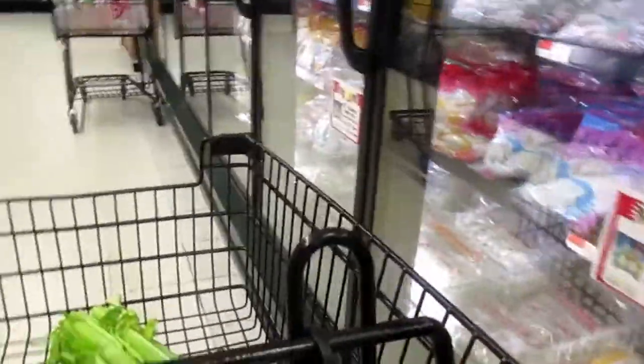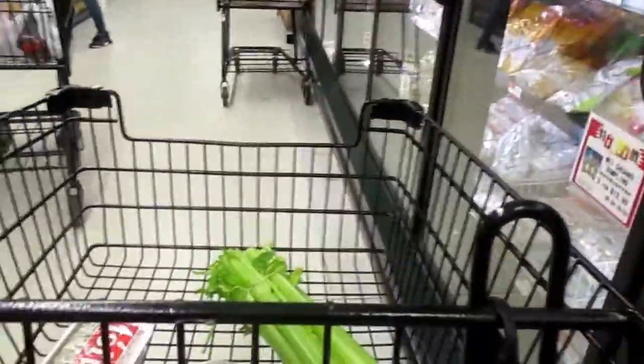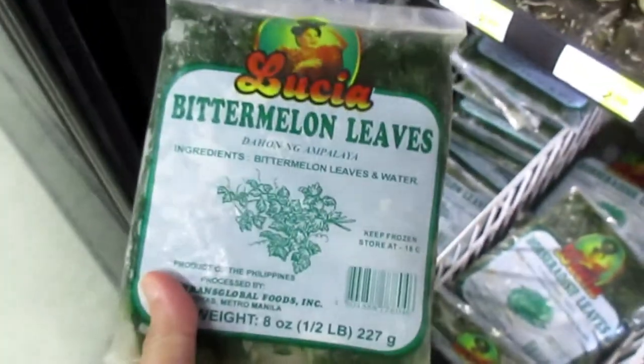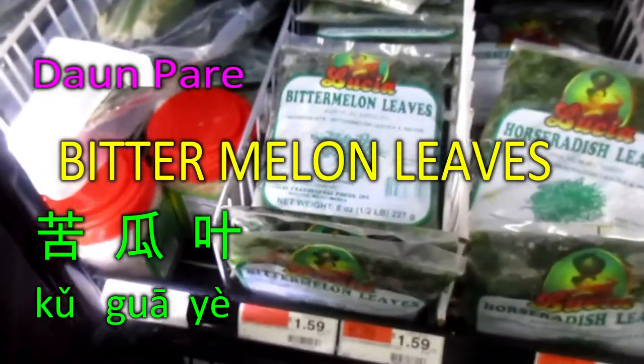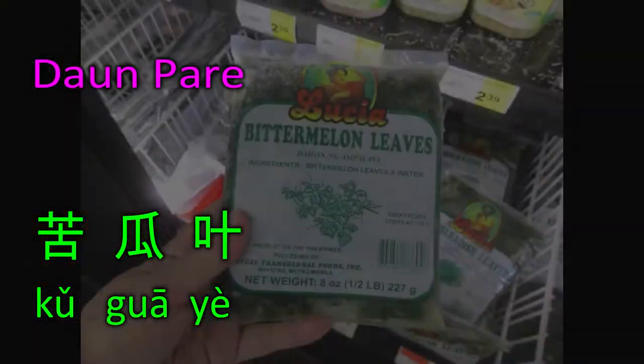And what else do we got? Oh, then I have this called bitter melon leaf. As last time I mentioned, they also sell a frozen bitter melon leaf, which came from the Philippines. I usually eat the fresh one, which I homegrow. Those are very good. So I'm not sure what they do with this. It's already mushy, the bitter melon leaf.